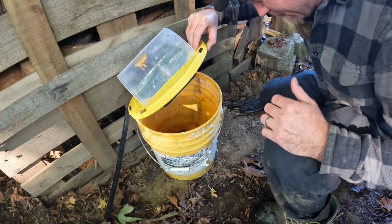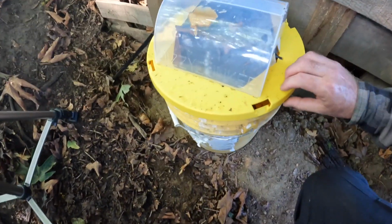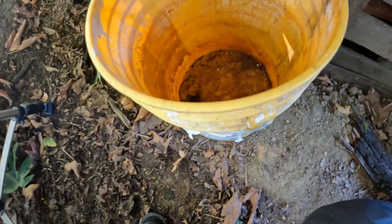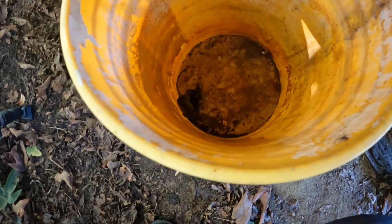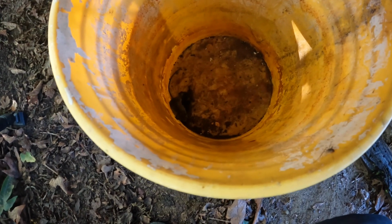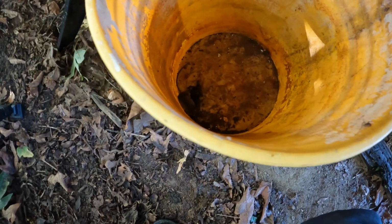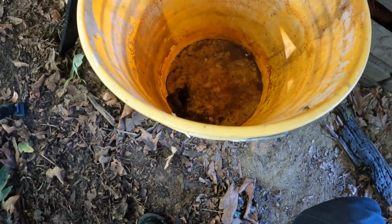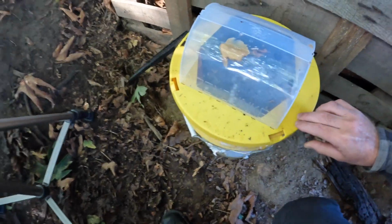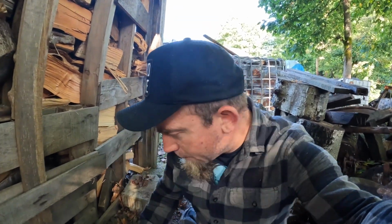Yep, sure enough. All right, put you in for view. We got 2 mice in there, and they're not looking too happy. They're not moving, not jumping around. All right, so we know the mouse trap works, which is awesome. I had no doubts it was going to work.